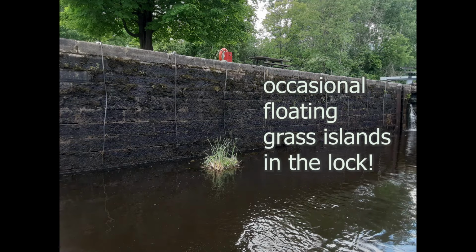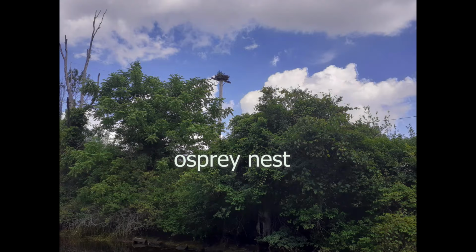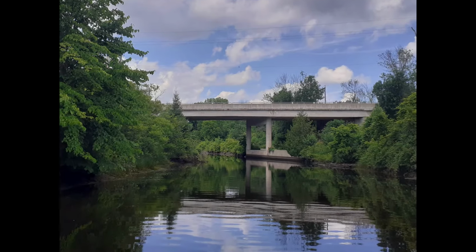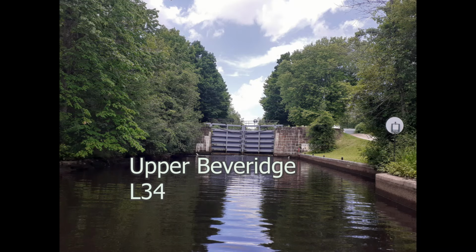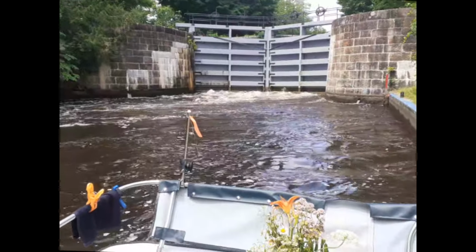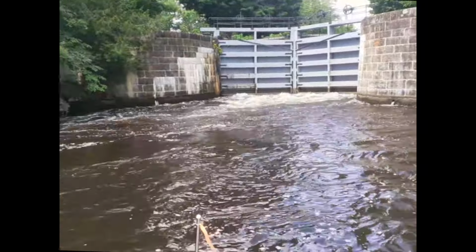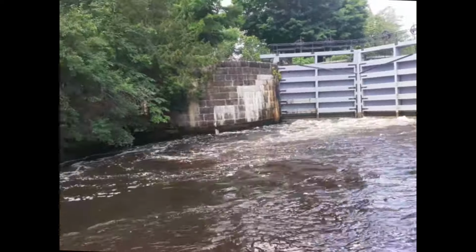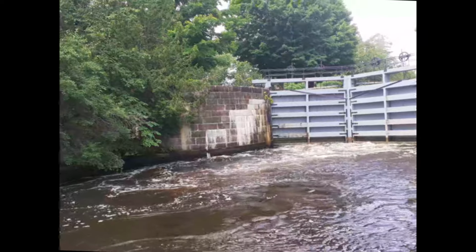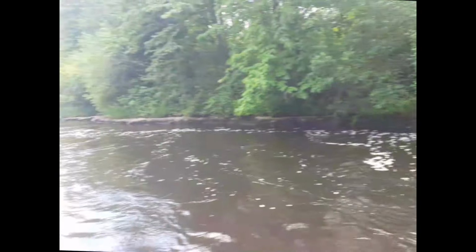So the same lock personnel follow you from the lower Beveridge up a quarter mile or so to let you through the upper Beveridge into the Tay River system. This is the upper Beveridge lock, and they're emptying it for us. They ran up from the lower Beveridge in a car to tend this lock, which is only like a quarter of a kilometer, or less than half a kilometer, up.